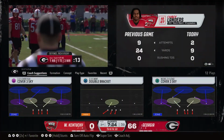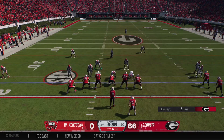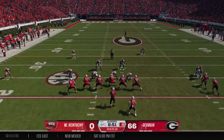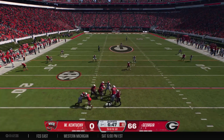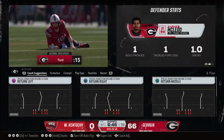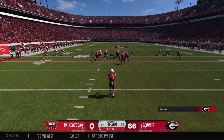Stacked up after gaining a couple to the 23. Now facing a 3rd and long. From the gun, wants to pass. Here's the pressure. Had to get rid of it quickly. That pressure got to him, and he just had to chuck it out of bounds. The Hilltoppers decide to punt it away.